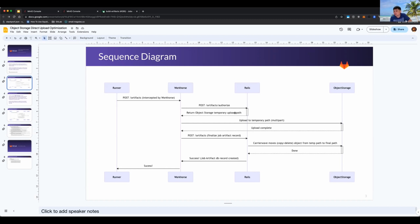Workhorse would then first initiate an authorize call to Rails, and then Rails would return all the object storage related information and, more importantly, the upload path where Workhorse would then upload to object storage. So in this case, Rails would return the object storage temporary path, and then Workhorse would use that upload path. It would upload the artifact to that temporary upload path in object storage. And then after it completes the upload to object storage, Workhorse would hit the Rails endpoint to finalize the upload, which would then internally have Rails create the job artifact record in the database and whatnot.